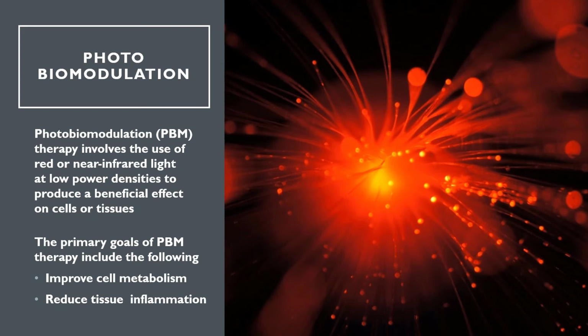So what is photobiomodulation? Photobiomodulation therapy, this is simple enough to read from the slide. It involves the use of red or near infrared light at low power; high power is going to hurt you. Low power densities are used to produce some kind of beneficial effect in the cells or the tissues. That's what it is. And the goal of it is to improve cellular metabolism and to reduce tissue inflammation.